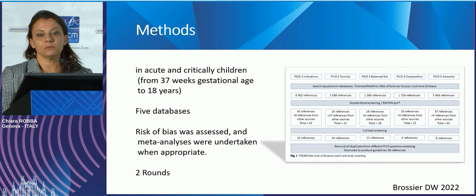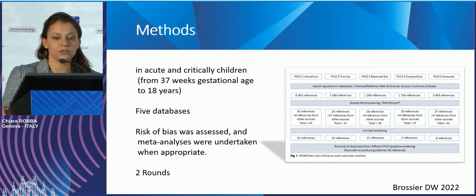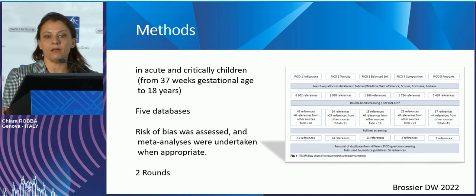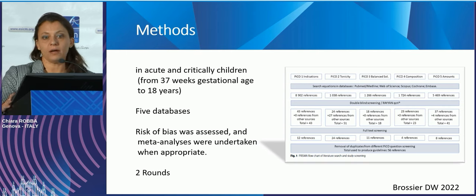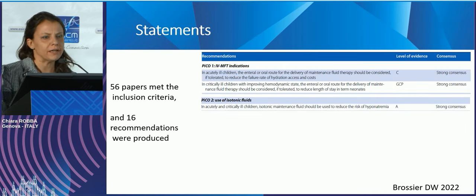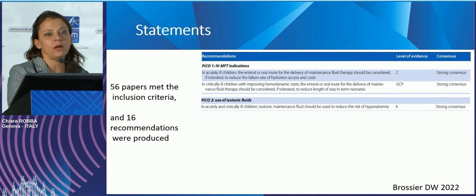In this case, the authors constituted 5 PICOs. One about the indication for fluid administration, 2 on tonicity, 3 on the use of balanced solutions, 4 composition, and 5 the amounts of the fluids. The systematic review was done using 5 databases, and the risk of bias was then assessed, and then the statements were produced and were accepted or not by the panel through a modified Delphi process and online rounds of voting. So it's a complicated process, but at the end it is able to provide evidence and also expert opinion.